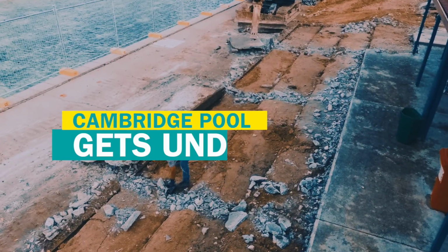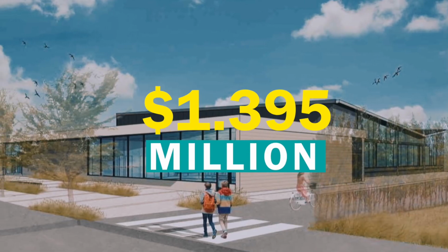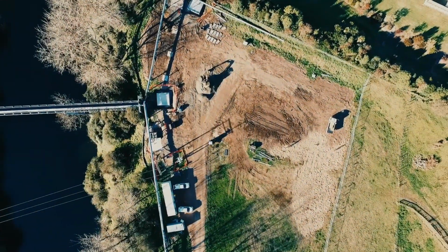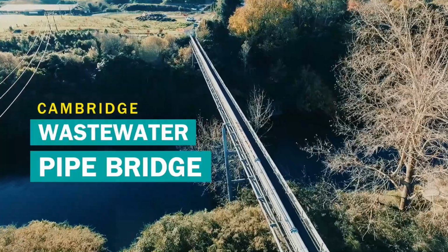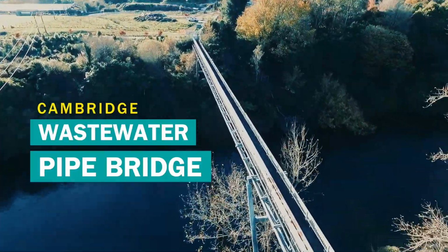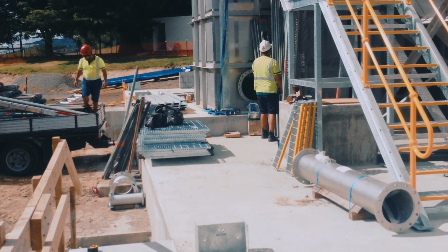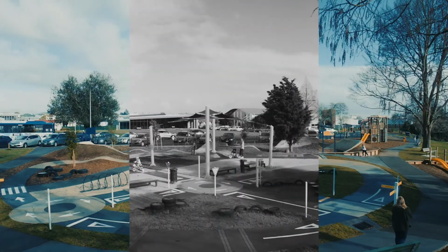Demolition began on the Cambridge Pool Complex, and we reached 1.395 million in our fundraising efforts. We began work on upgrading the Cambridge Wastewater Pipe Bridge, which crosses the Waikato River. The newly upgraded Karapiro water treatment plant has capacity to supply an additional 7 million litres of water every day.